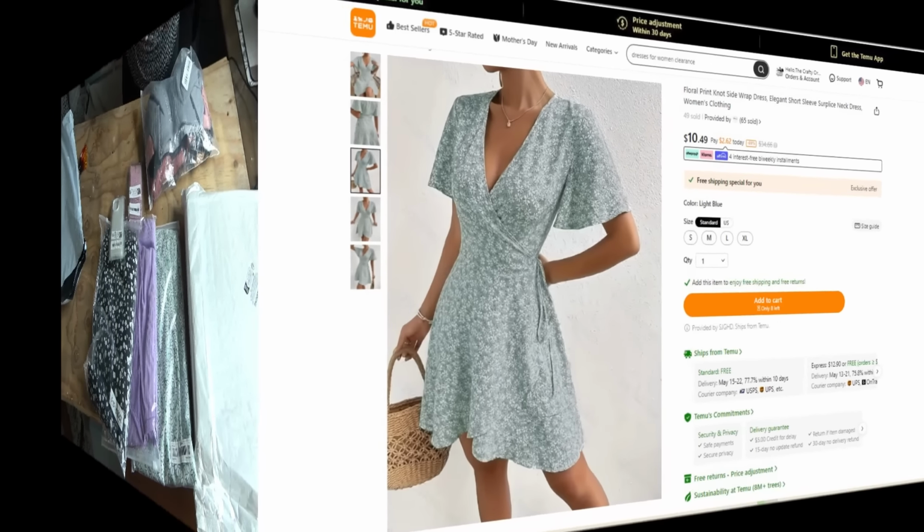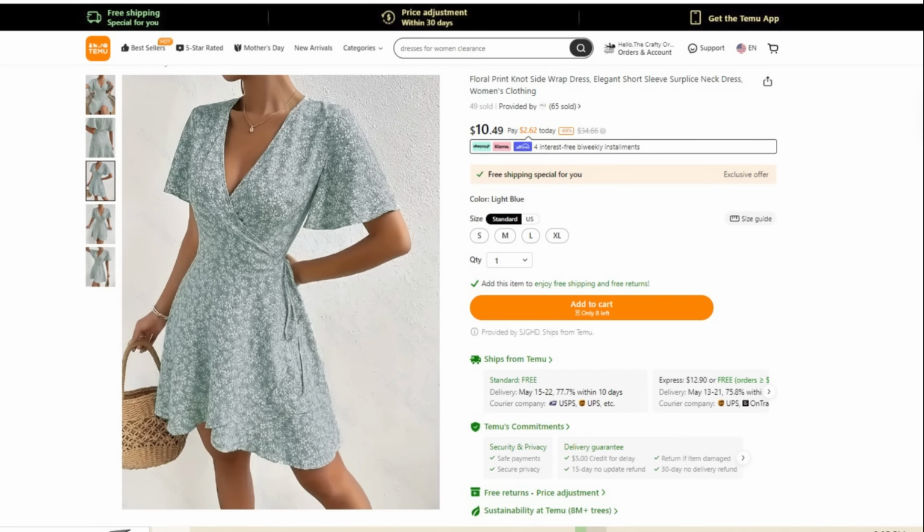So the first little green dress I thought was super cute. It was $10.49 when I bought it. When I pulled it out, it felt like plastic. I don't know how else to say it. It was a strange fabric and I already didn't like it. But when I went to try it on, the thing I noticed right away is it was so short in the front. The back was fine, but the front was way too short for me. So that was not something I would be comfortable with. So this one is automatically going back.